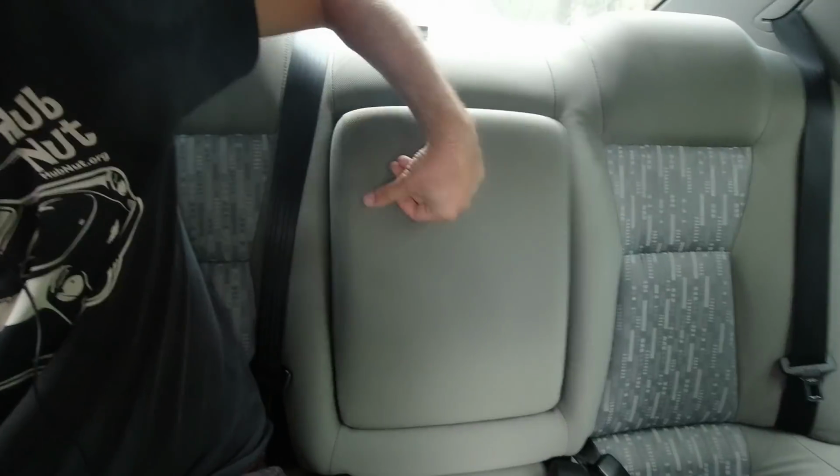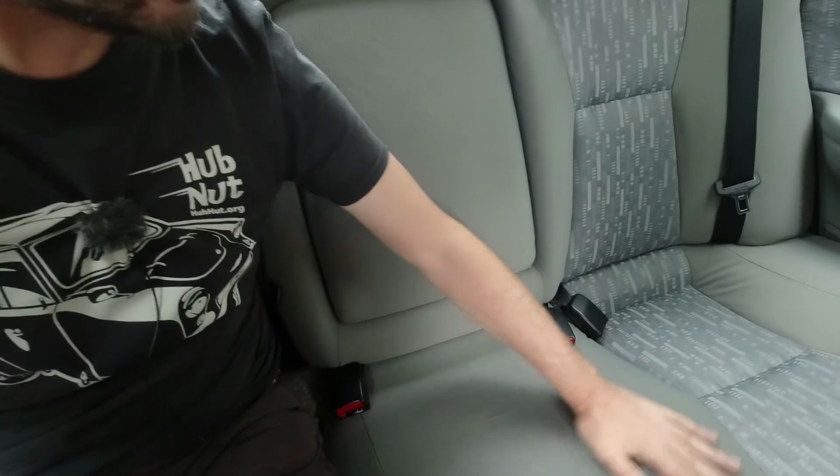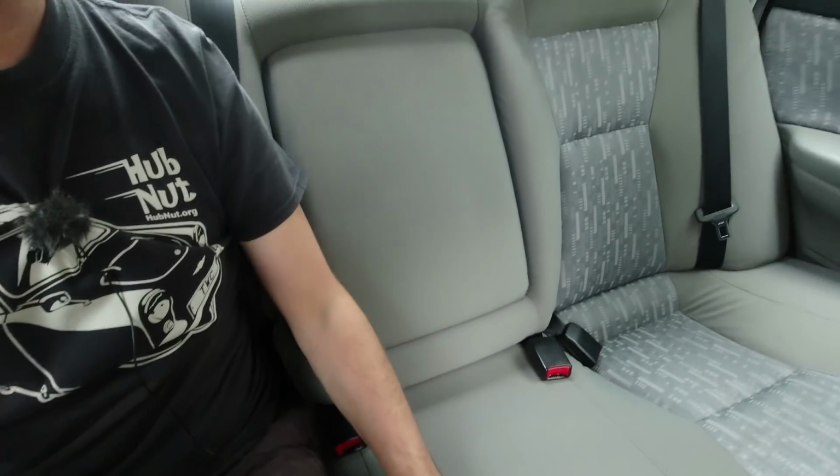Which means that the centre seat is actually not too bad. It's not too raised up, so I think it would be reasonably comfortable to sit there. So yeah, the big pillars make it a little gloomy back here, and the window tint for that matter, but it's not too bad. Not cushioned. Oh dear, Mitsubishi.